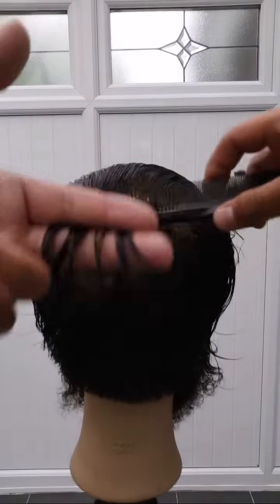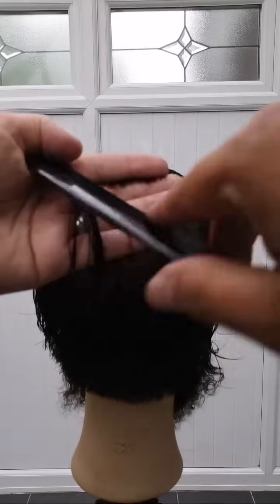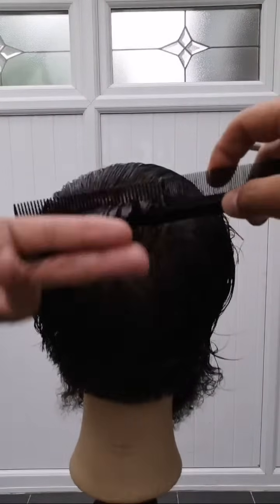Now I'm going to pick it up, and again, a bit of elevation there so it falls and lies on itself. Put it up like this, and I'll cut it nice and straight. So what this is doing is starting to connect that crown and that top into the back. Now I'm working everything out straight towards me as well.